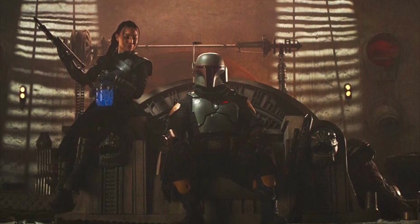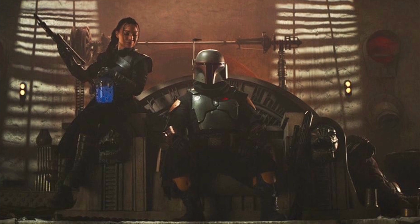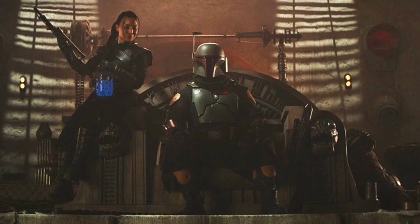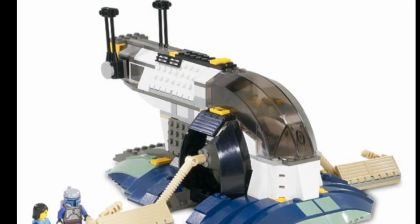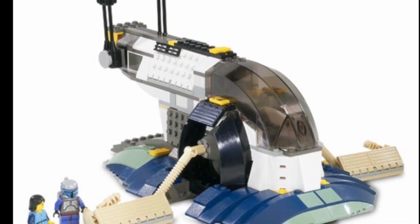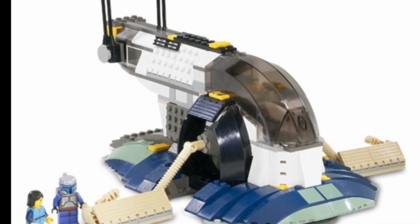It would almost be odd for them to make a Jango Fett set covering just another re-skin or recolored version of Boba Fett's own ship. But again, it's something that I would personally want pretty badly, and I think a lot of other people can also agree that it's been very long since we've ever gotten anything like this.